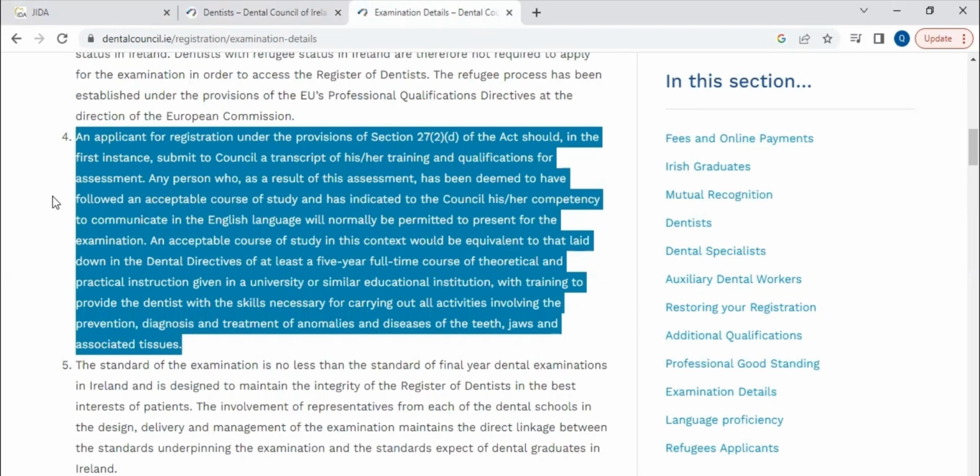Now, any person who, as a result of this assessment, has been deemed to have followed an acceptable course of study and has indicated to the council his/her competency to communicate in the English language, will normally be permitted to present for the examination. Now, once your assessment is done and you have proved that you are competent to communicate in the English language, you will be permitted to sit the exam.